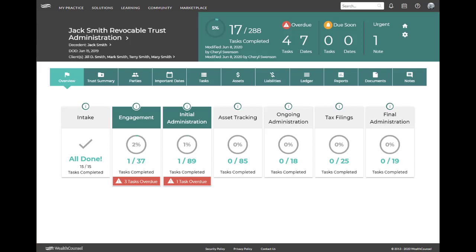So this is the new product that we launched in April of this year. We call it WealthTrax, and it's a tool that attorneys can use to administer a trust once one of the grantors has become incapacitated or passes away. There are a lot of tasks involved in the administration of a trust, and you can see some of the categories of activities here in the middle of the screen on what we call the overview page.